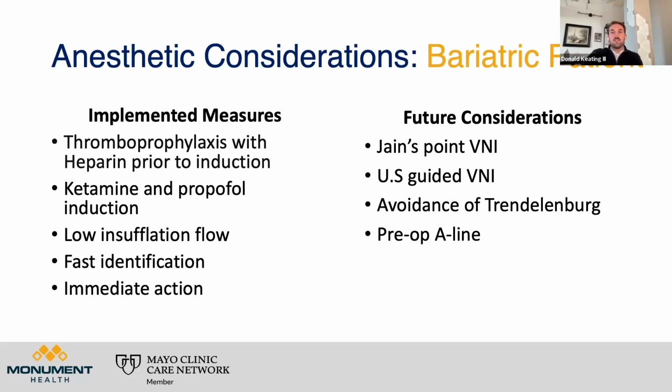I believe a lot of these things were done by the team ahead of time. It's just when we look back at what areas there are for improvement, what could have been done differently, these are a lot of the things that come up, especially with the A-line, having 2 failed attempts and then finally getting one in the femoral artery. It would have been beneficial to have an A-line beforehand. In this case, yes. But an A-line comes with its own contraindications, and it's an incision. It's an area for potential infection. You don't want to do that to every single patient. So a lot of things to think about and talk about.